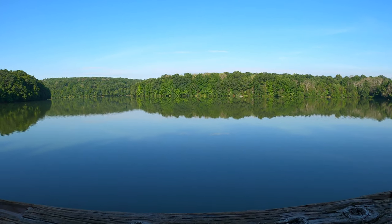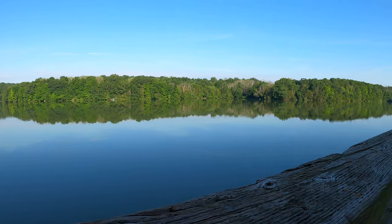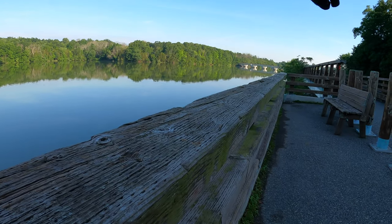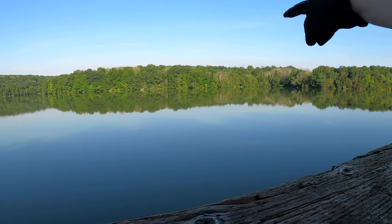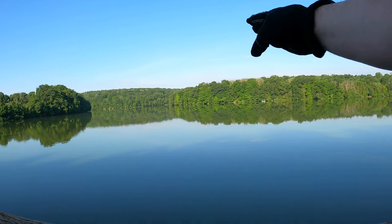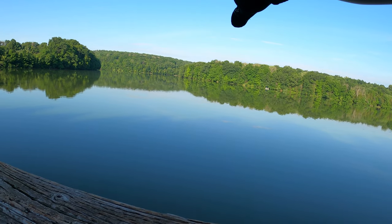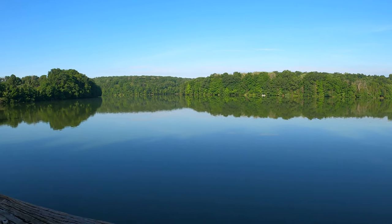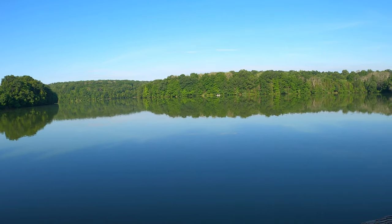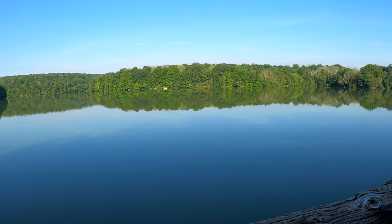Now, if you decide to go the Blue Trail instead, the Blue Trail will start out, if you can see over there, at the bridge, and it'll follow up and down that ridge, and it'll cut back in. I don't know if you can see, but there's a cutover over there that'll loop back around, and you're basically following the outskirts of the reservoir. This is definitely the harder of the two trails.